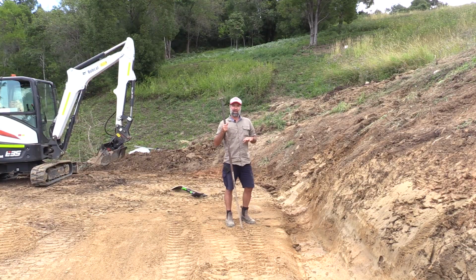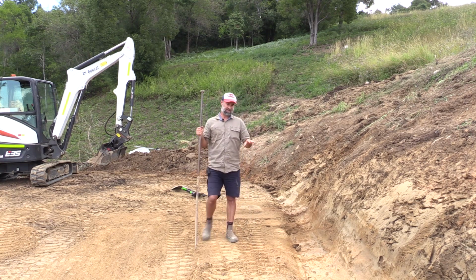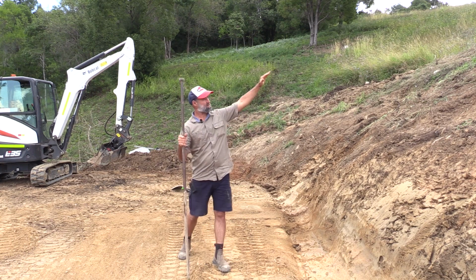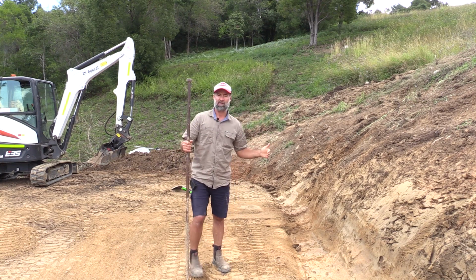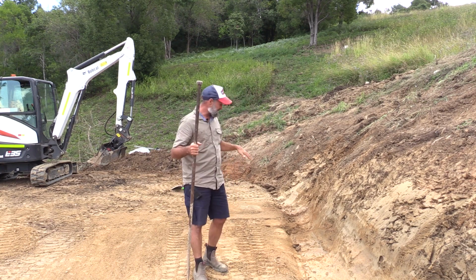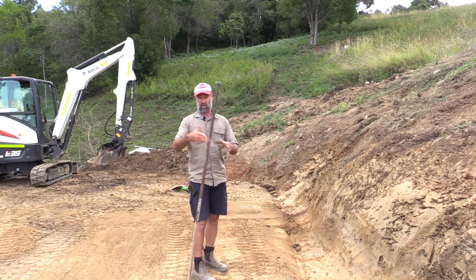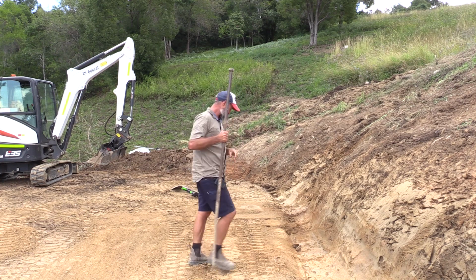Now that I've got the pad benched out, the next thing I want to try and do is get this ag drain right around the back, just so that any surface water that comes down from this embankment here gets trapped and then can just get away. So I'll dig that out now, and then I'll put a bit of crushed aggregate over the top of it, the 5mm blue metal, and then we'll bring the crusher dust down here ready to level this pad out.